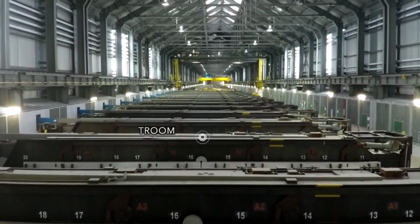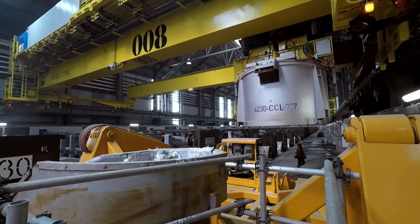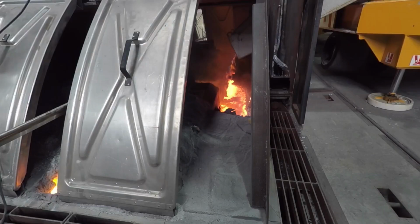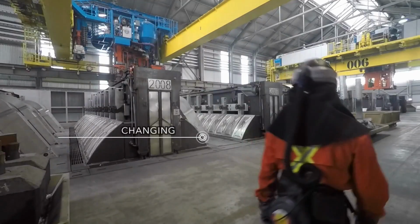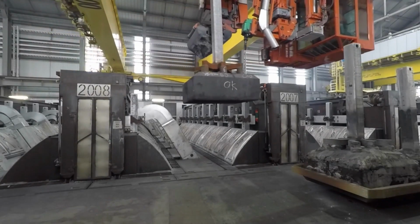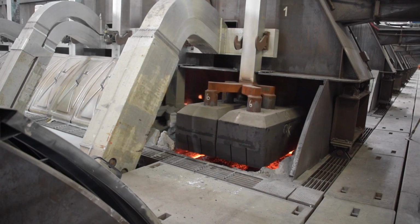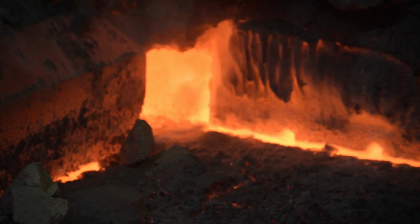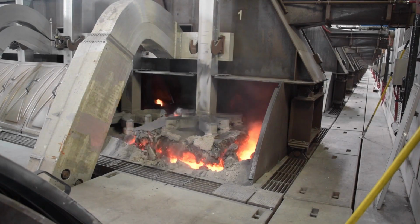The heart of any aluminium smelter is the pot line, and Kitimat is no exception. Each of the 4 650-meter-long buildings houses 96 pots. Electrical current delivered from the busbar system is conducted down into the molten bath via the rotted anodes. Each pot contains 20 anode assemblies, each lasting about 20 days. When they burn out, they are replaced, and the used carbon anode material is fully recycled on site.